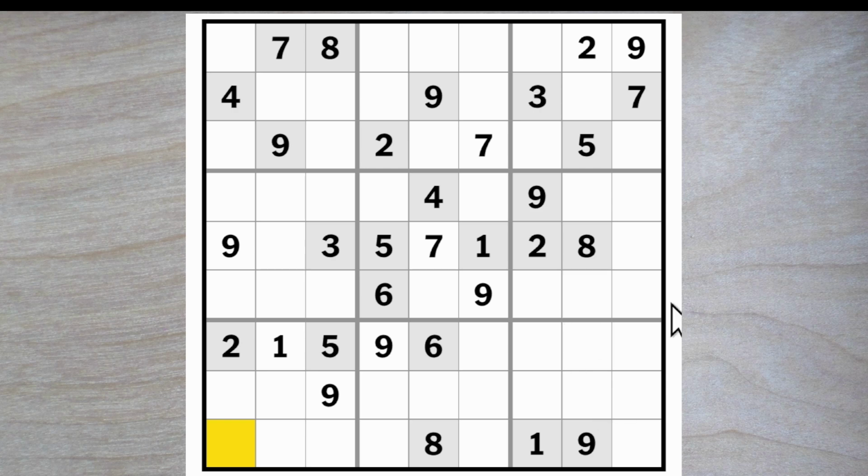A 4 is restricted to either of these 2 positions because of this 4 blocks here and this 4 blocks here and here. The 7 is more loose. None of these can be a 7, but we have 3 possible solutions for a 7 in the column, so that's no good either.